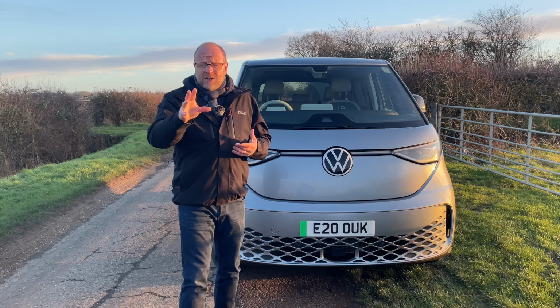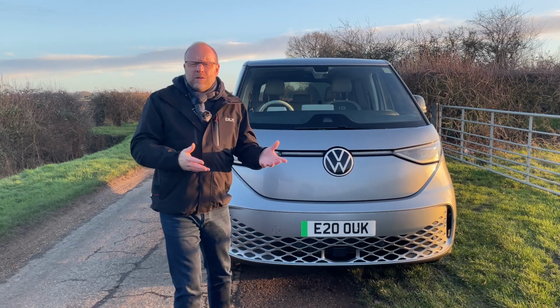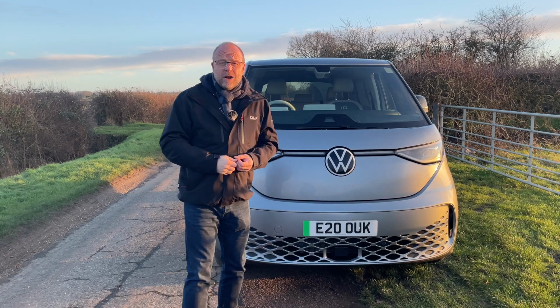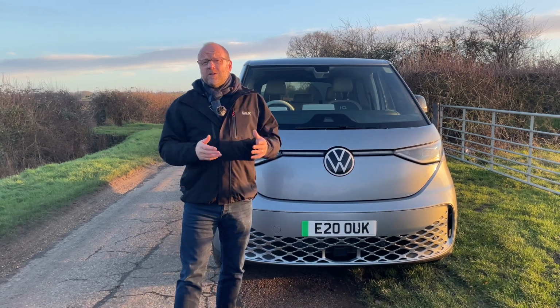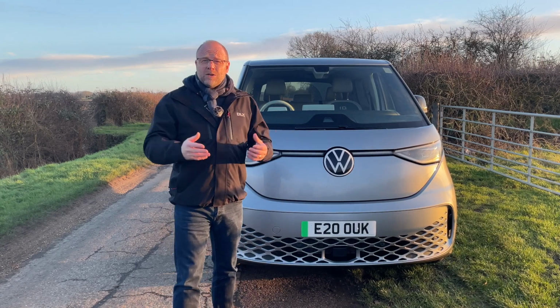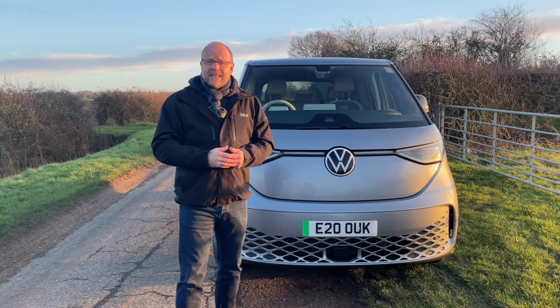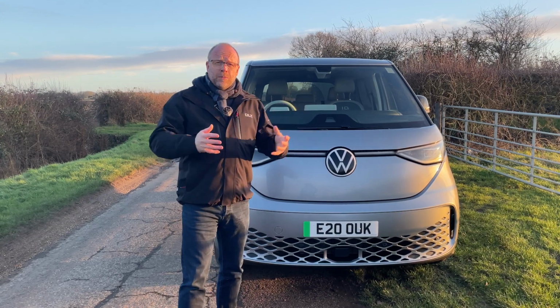Brilliant about the EZoo website says a realistic range of 205, and I would absolutely concur with that. Somewhere around 205, 210 miles to a full tank, despite it saying 258. Charging is brilliant, it's quick, it's nice, and it's easy. I like the charging point being at the back.